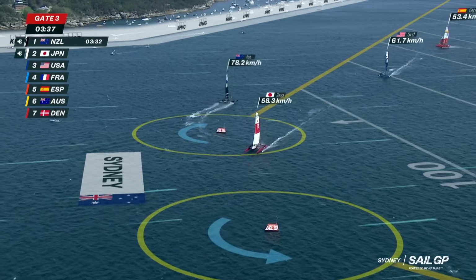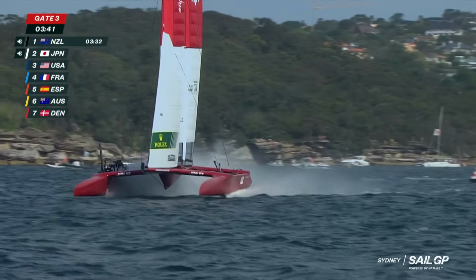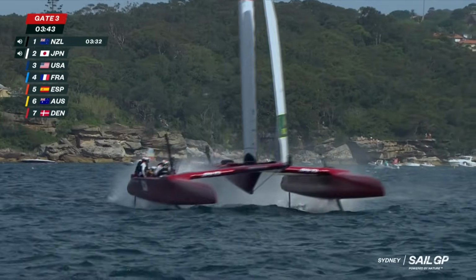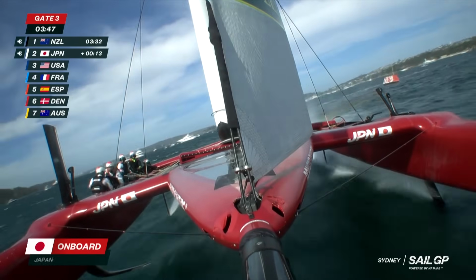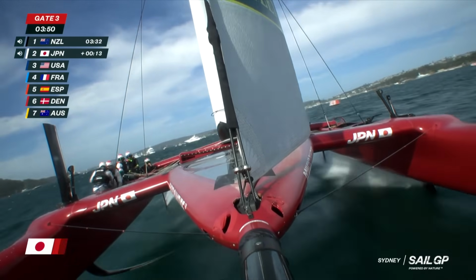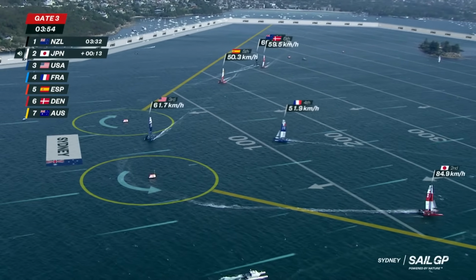So gate 3 has the Kiwis out in front, Japan sitting in 2nd place, the Americans, despite an early possible mistake, still in 3rd place, and it's France, Spain. Australia has moved up to 6 ahead of Denmark. The story of the day, guys, though, is the start from the Kiwis as they've gone out there, and the job that Nathan Outridge and the Japanese are doing on the borrowed boat.